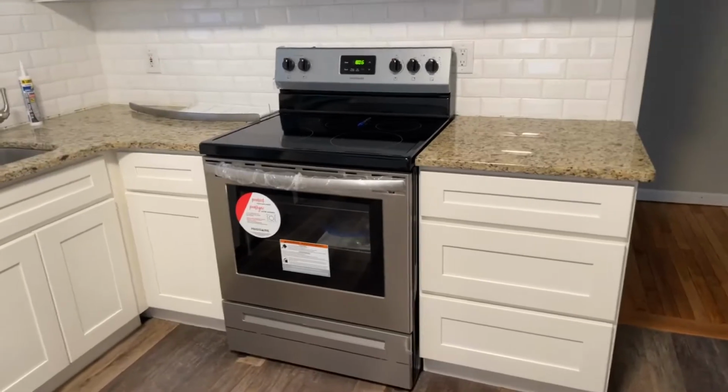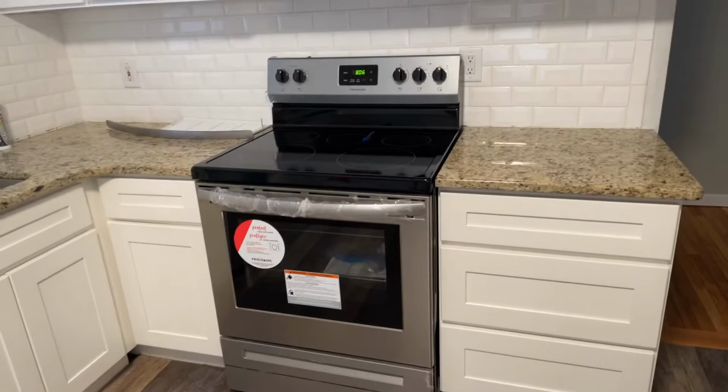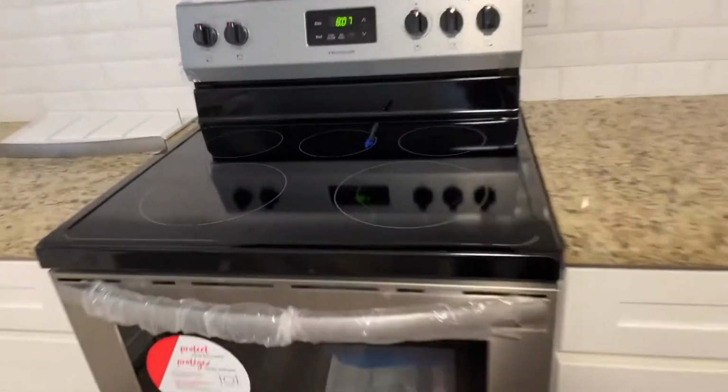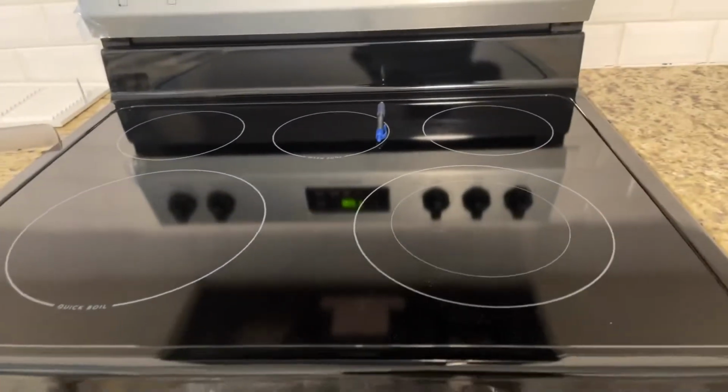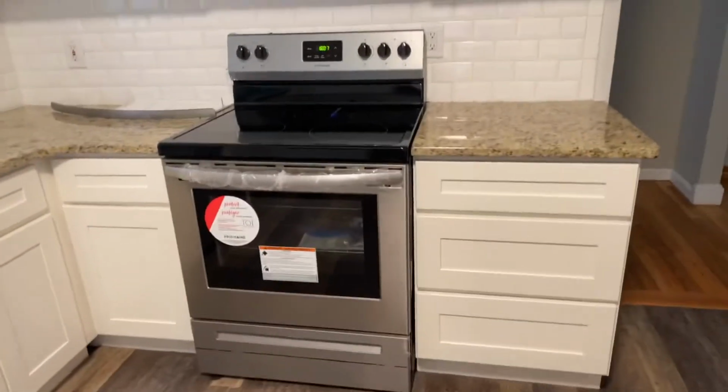I don't think I told you guys or showed you guys that I got a new stove. That other stove was very similar to this one, except I could not get the glass top clean. There was so much crap on there that no matter what, I couldn't get it off. So I bought a new stove.